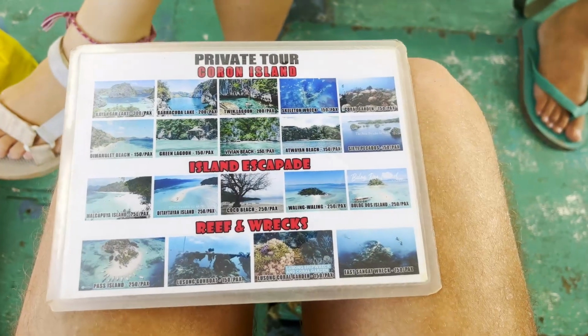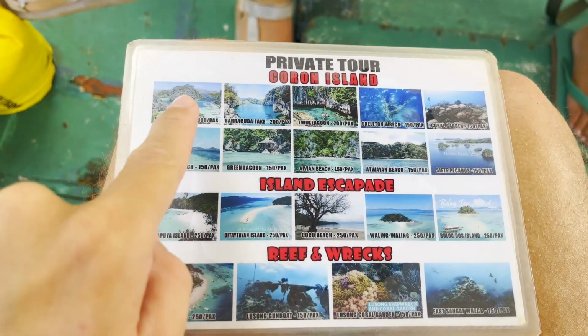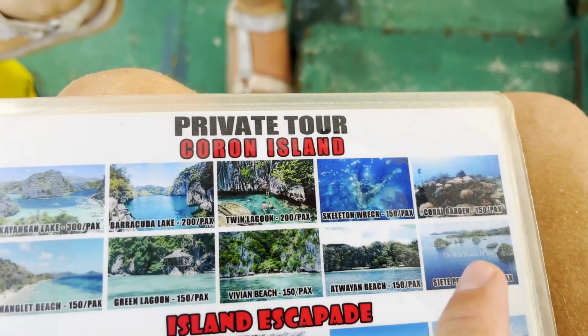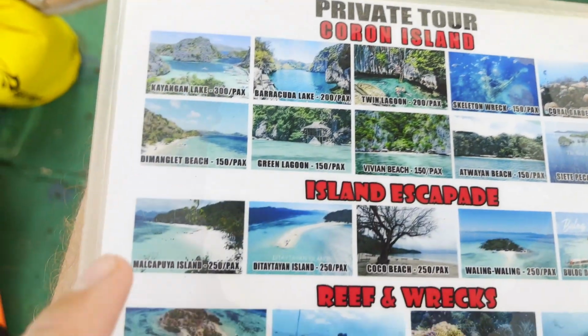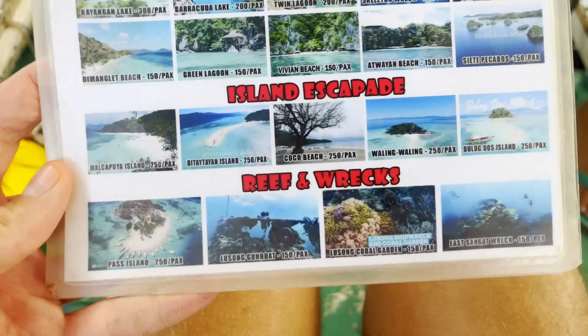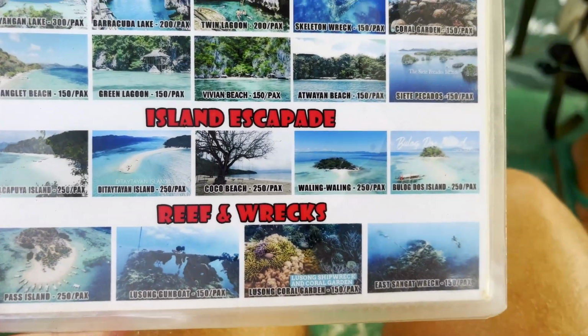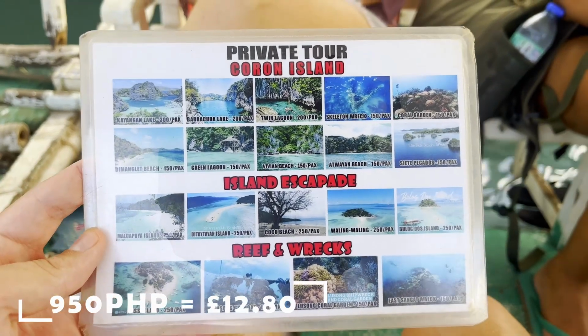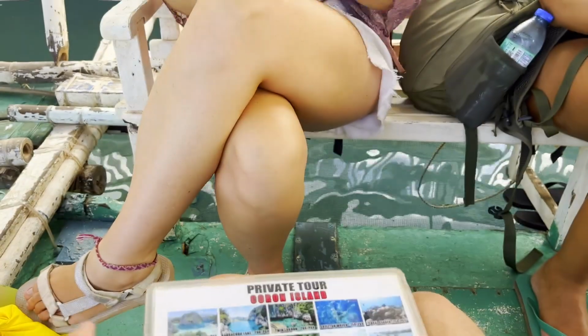Alright, here's the options for the private tour. We've decided to go for Kayangan Lake. Don't know if I'm saying that right. Twin Lagoon, Skeleton Wreck, Coral Garden, and then we're having lunch on Dimanglet Beach. So you can see there's other options too. Go to different islands, go to different shipwrecks. Cost us 950 each for entrance fees.